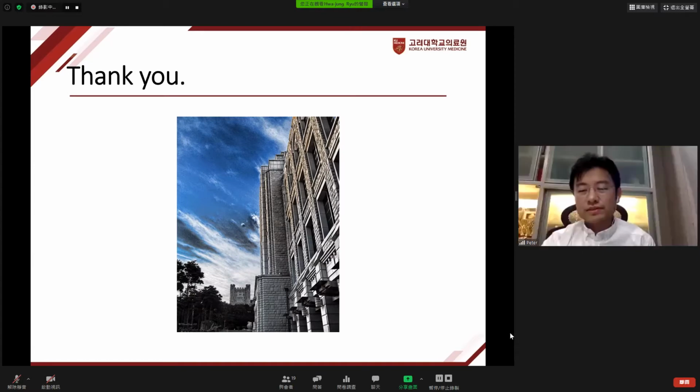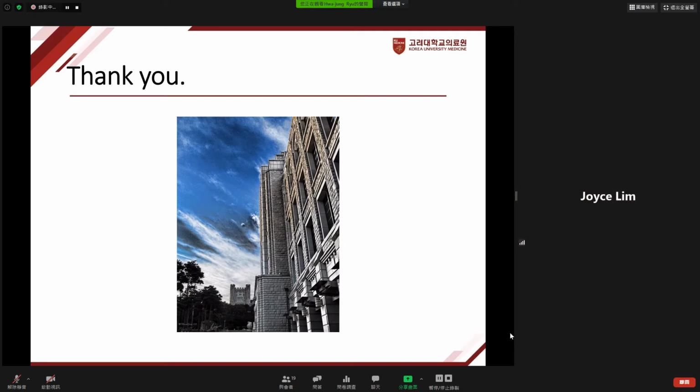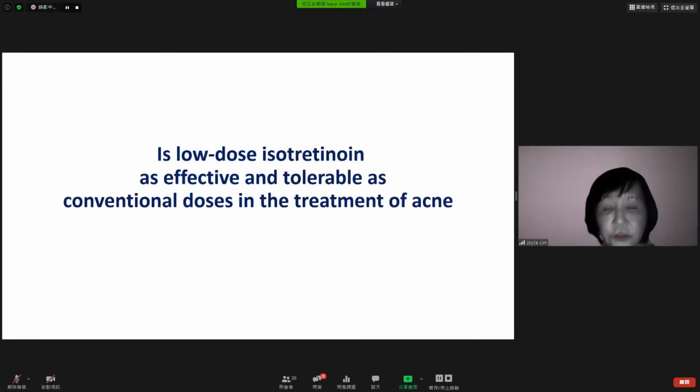I see. What about Joyce? Do you use minocycline in Singapore? Yes, I do. But my first choice will be doxycycline because I find that photosensitivity is not common. So the next question is, is low-dose isotretinoin as effective and tolerable as conventional doses?